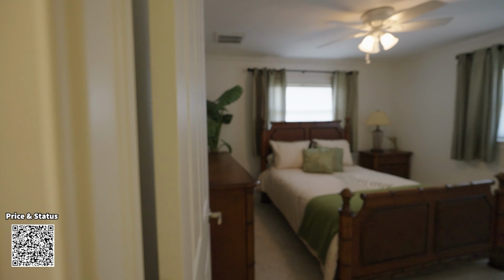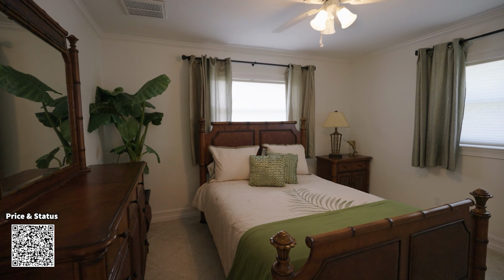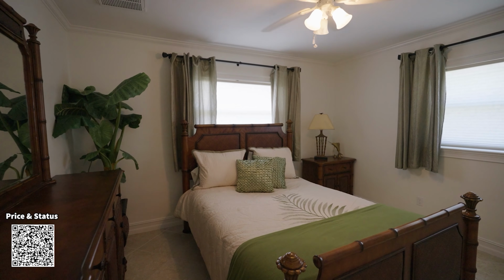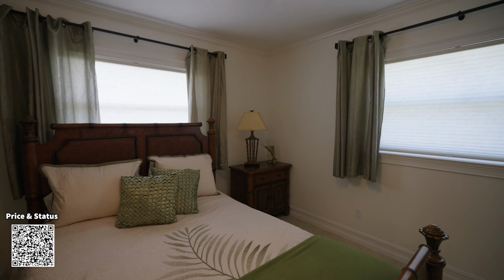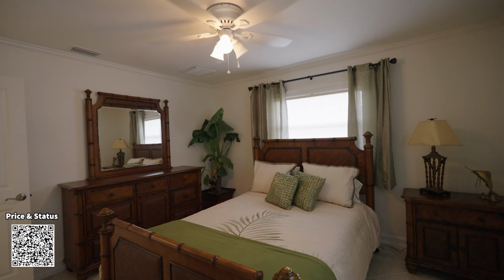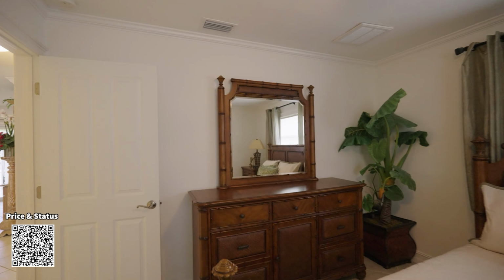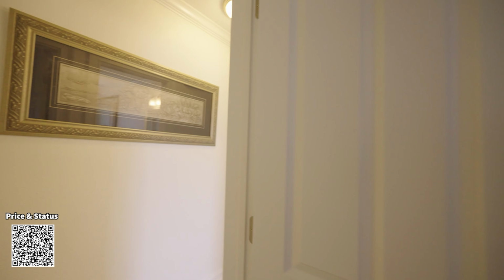And over here is bedroom number 2. Actually number 3, I went through 2 already. Okay, so as you can see, big size, nice size bedroom. That's the nice thing about these older homes, that you tend to have bigger rooms.